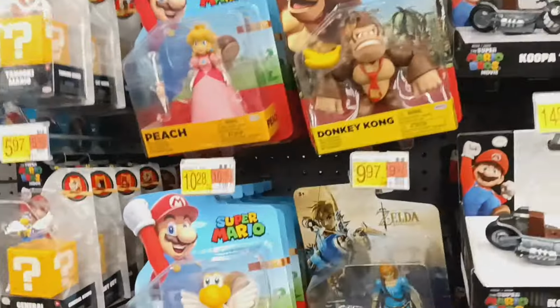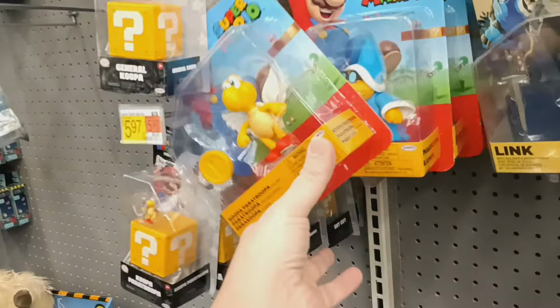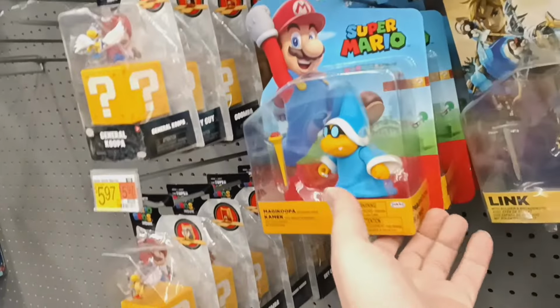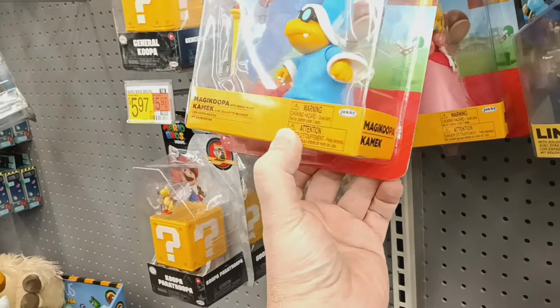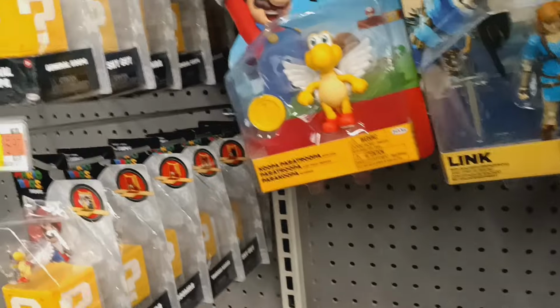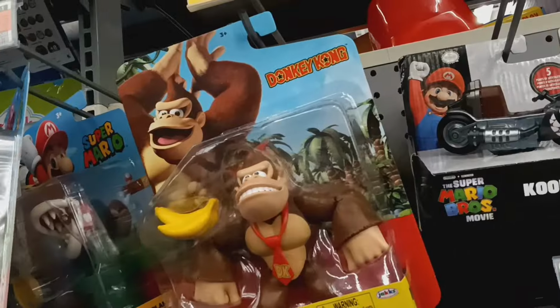What we got here with the Nintendo merchandise here. Super Marios. Koopa Troopa. Magic Koopa, should I say. Peach. There's Koopa Troopa. Red Koopa Troopa. Yellow Koopa Troopa. Got another Peach up here. Got a Donkey Kong. Got the Piranha Plant.